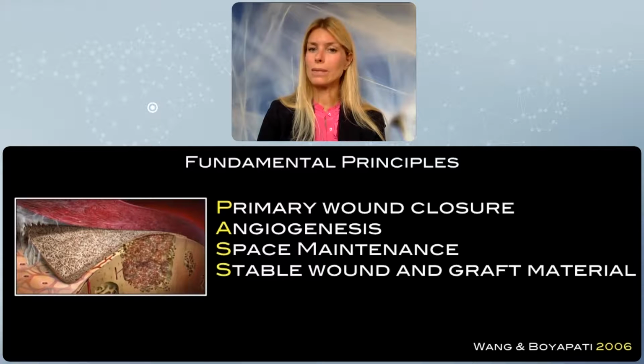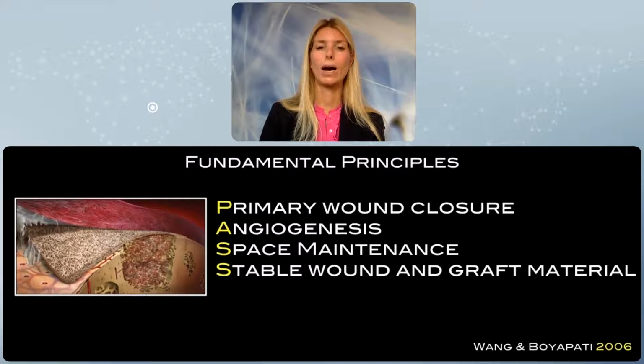Angiogenesis. Angiogenesis is the main actor. We are waiting for Mother Nature to do its job, and we have to respect this, which means that we have to allow for the space and the stabilization of the blood clot. So the blood is something that is crucial. Without it, there's no way that we can achieve the tissue regeneration that we're looking for.